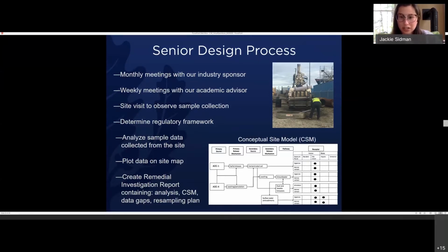CEI and our advisor to go through the data, condense it down, and really understand what was happening at the site through numbers. We plotted that data on maps to understand where our contaminants were and at what levels. And then at the end, we created a remedial investigation report, and it had an analysis of the data that we collected throughout the year, a CSM, which is a conceptual site model, which breaks down where the pollution is, where the areas of concern are, and who's at risk, as well as data gaps and a resampling plan for where we need more data to fill in those gaps.